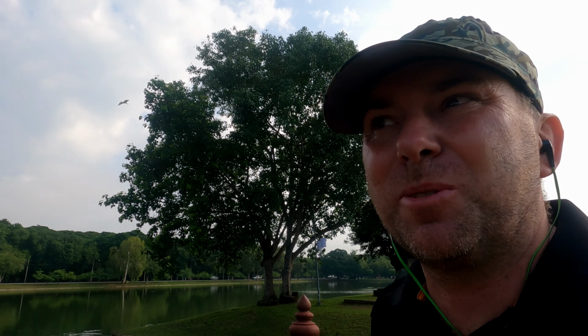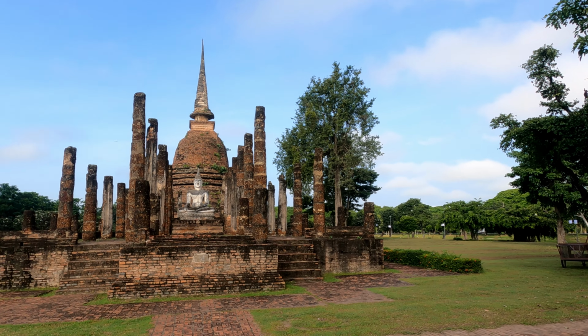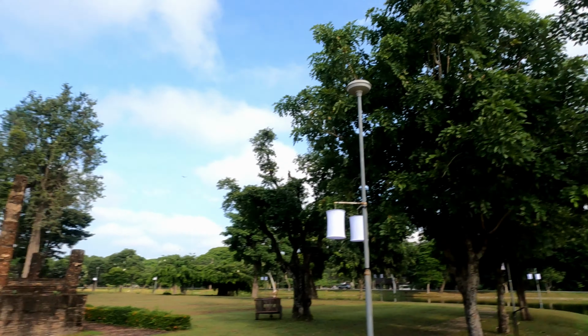Cool. This is awesome. And riding the bike around, so much fun. This was a chedi, and I think they used the water spiritually to cleanse themselves, sort of thing. How they've got it now is good fun. I think I just read that up until the 70s, there was a main road that would go through here.